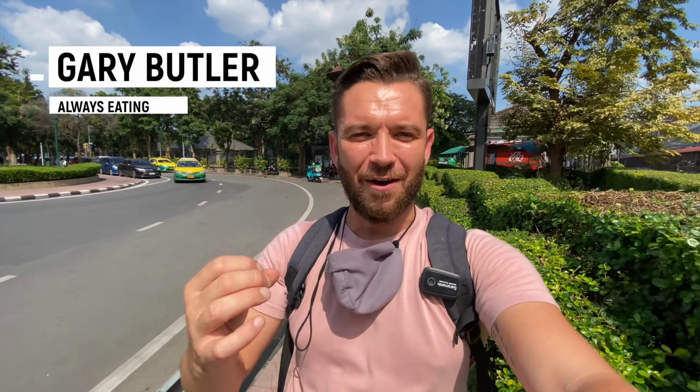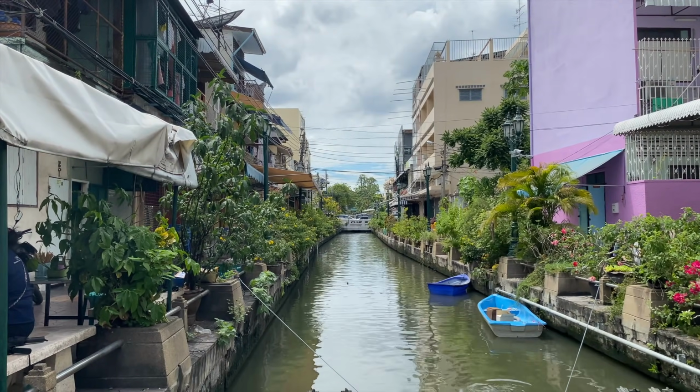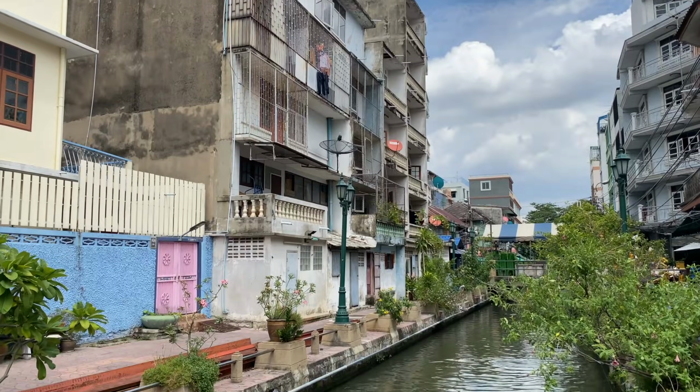Welcome back, guys. Today I'm in a beautiful part of town. I'm in the old city bordering Chinatown, and I am going to take you on a street food extravaganza like no other. Okay, so the weather in Bangkok at the moment is absolutely incredible.